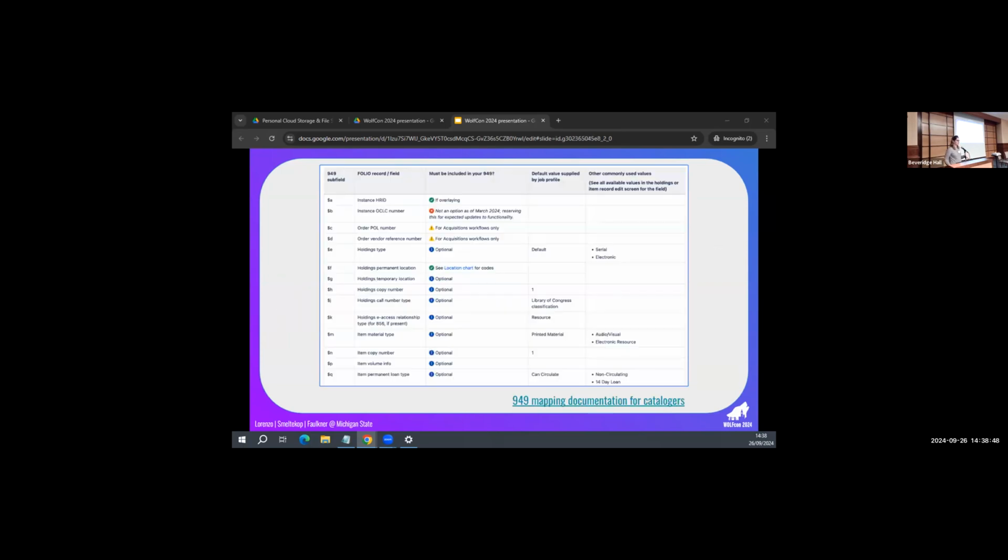So here's an example of our beautiful 949 mapping table that Autumn created. It goes over the 949 field mappings to import records into FOLIO. So using those data import files, Autumn created these mappings that map specific subfields in the 949 field to instance, holdings, and item record information. And this is how new instance, holdings, and item records are created. And they include the information automatically. And the table also notes whether it's required or optional for data import, which has been really helpful as well.